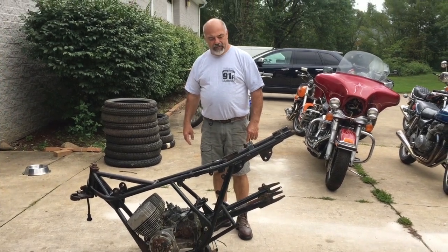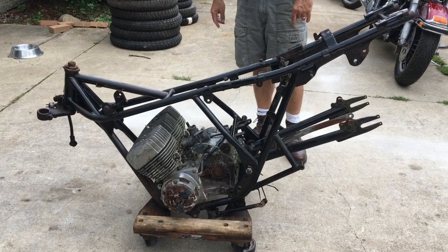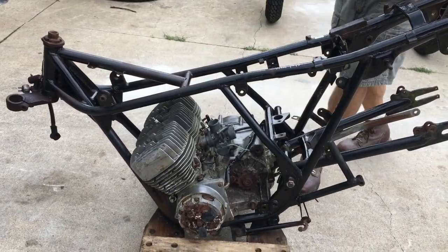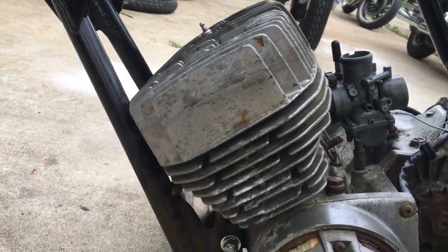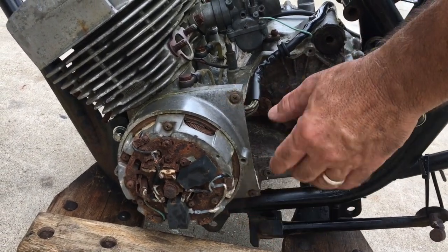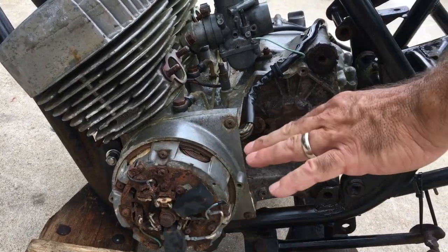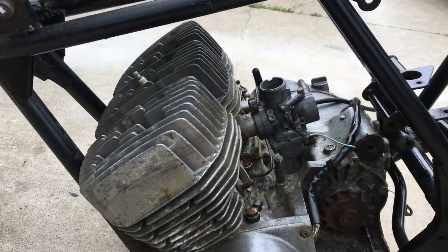We have a 1975 Kawasaki H1 project bike. I don't see any broken fins. I'm willing to bet money the engine's stuck. We could always check, but I believe it probably is without looking. This isn't moving here, so maybe it's stuck in gear or something, I don't know, or maybe the motor's stuck, I don't know. But I don't see any broken fins.